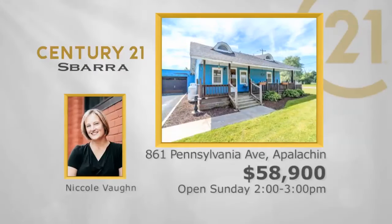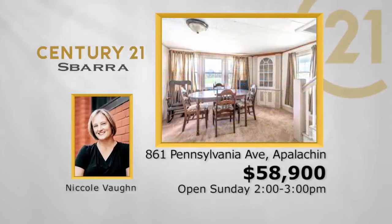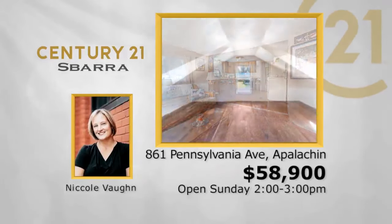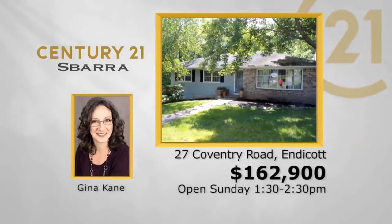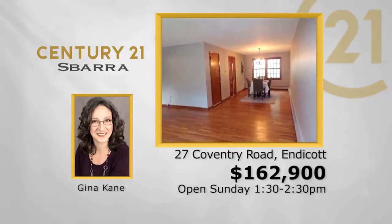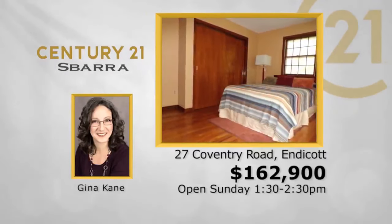861 Pennsylvania Avenue in Apalachin, a three-bedroom, one-bath, one-car garage, Cape Cod, $58,900. Join us on Sunday from 2 to 3 with Nicole Vaughn. 27 Coventry Road in Endicott, a three-bedroom, one-and-a-half-bath, two-car garage, ranch, $162,900. Join us on Sunday from 1:30 to 2:30 with Gina Kane.